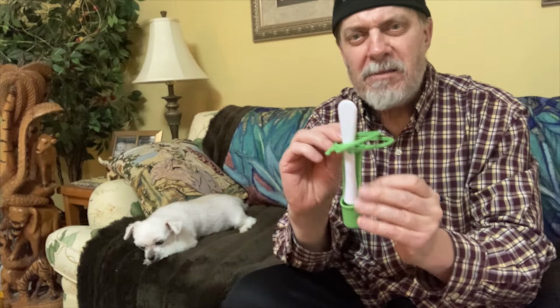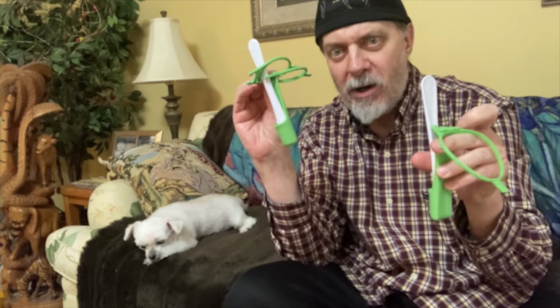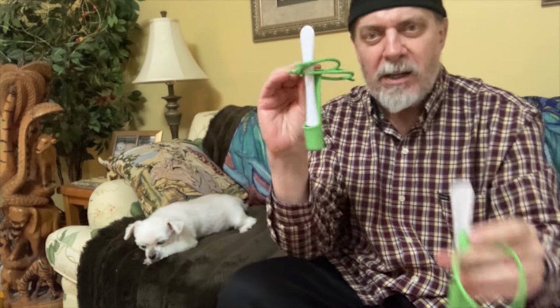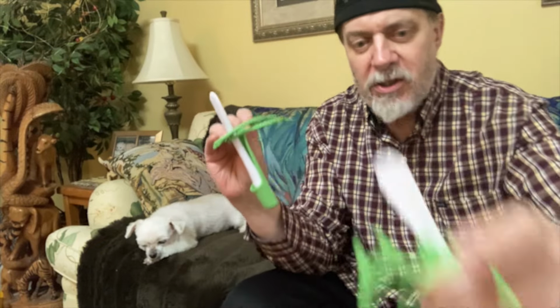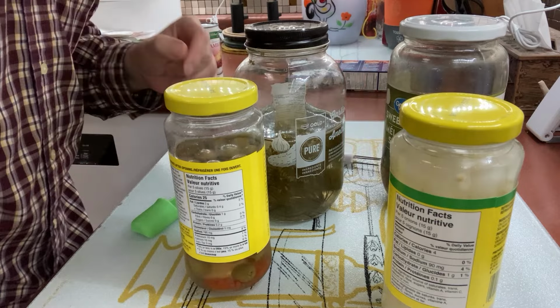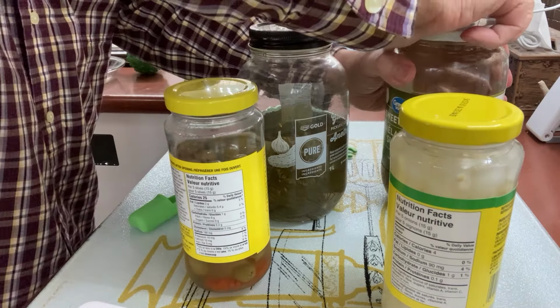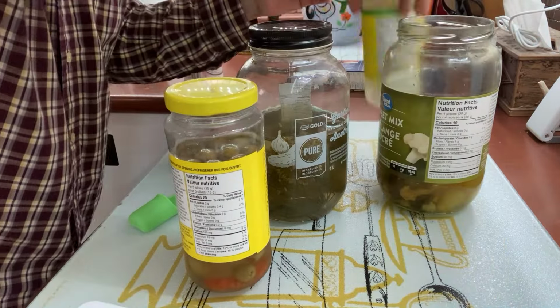For some reason, I was very confused by the ad, so I ended up with 2. I'm not complaining, but I thought when they said 2, it meant the large and the small, but it meant 2 sets. So now I have 2 pickle forks. Let's try these pickle forks. So let's see how well these fit on here. We'll try the large first.